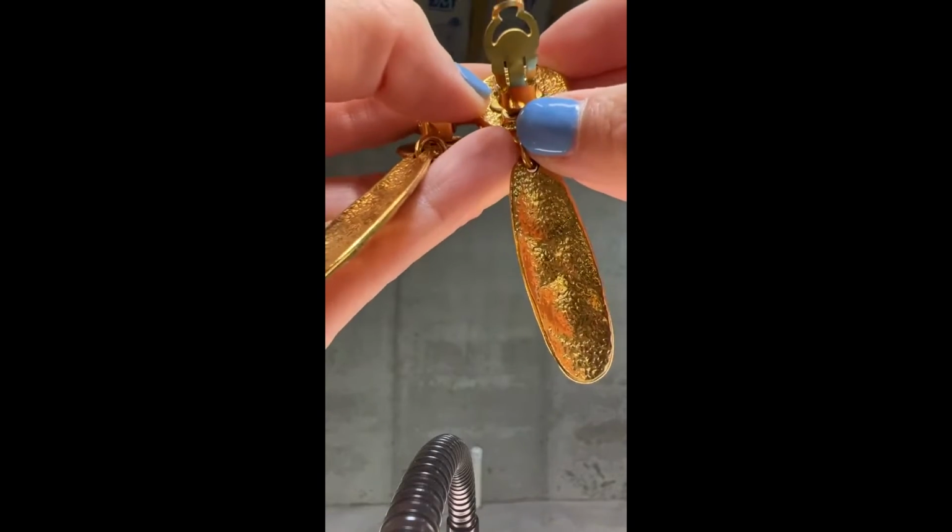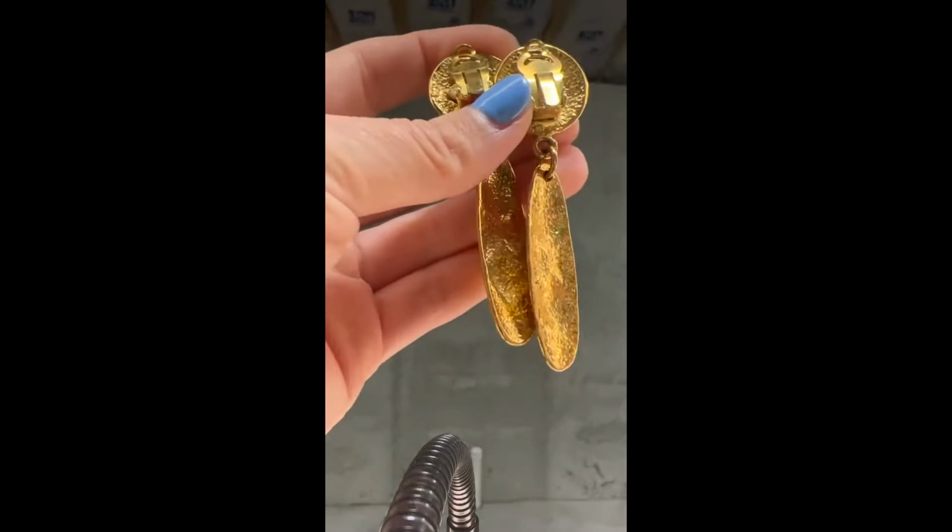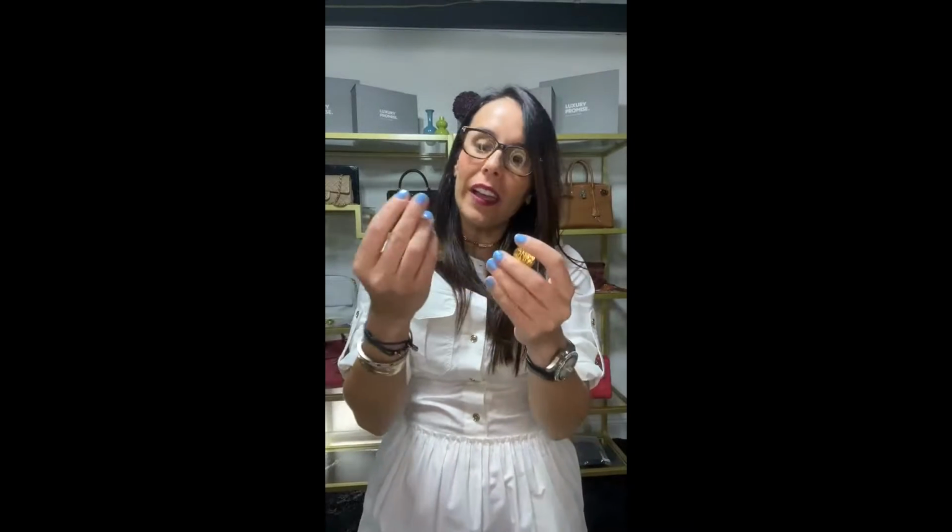These are 1994, and probably a 9 out of 10 condition wise, because the shine on these is just to die for. And look at these.